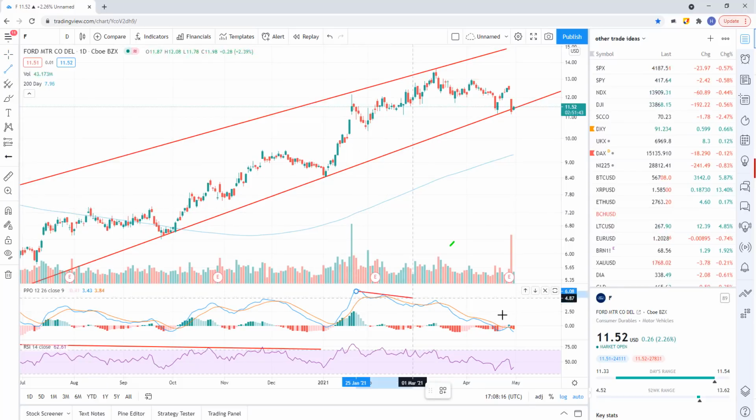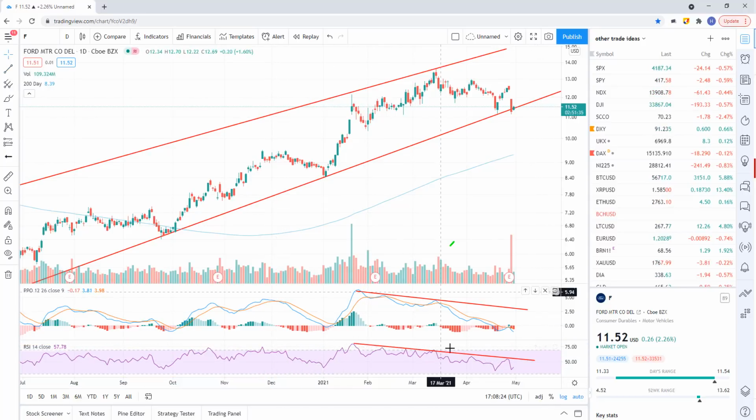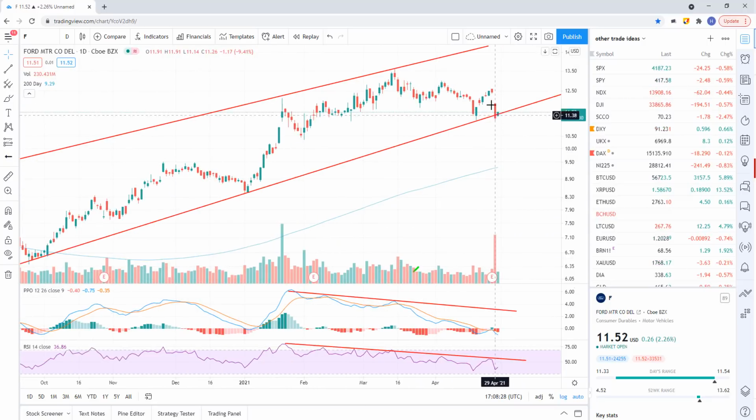We do have negative divergence right there on the PPO, and we also have it there on the RSI. So we've got indications telling us momentum is fading, but no impulsive break of the trend line. Until you see that sell signal, we're at support, and this could obviously continue to move higher.